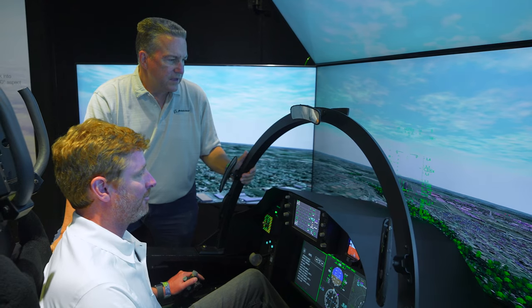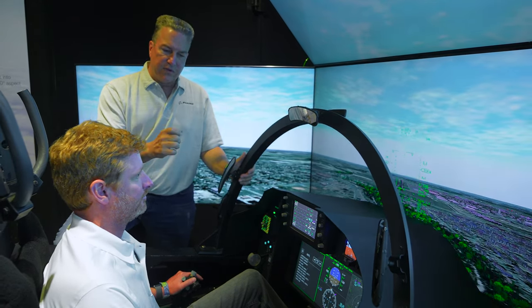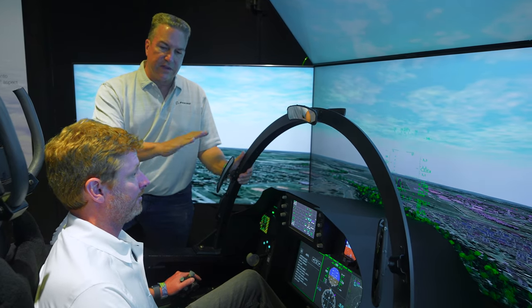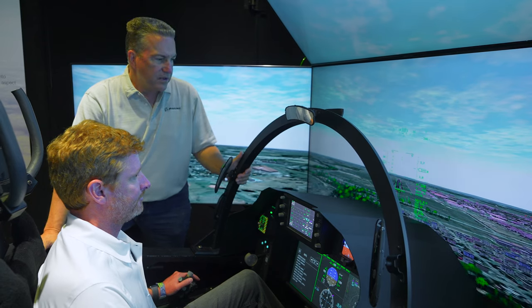Yeah, it's sensitive. In the flare, when you start flaring, just be real cognizant of any left, right, because you might get into a PIO. Just let it go, and if it drifts a little bit close to the ground, not a big deal.